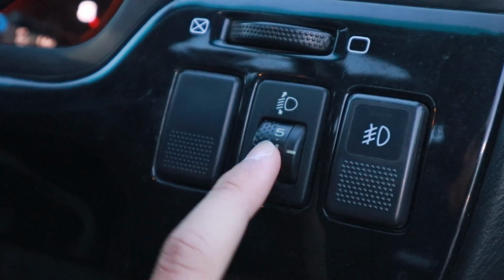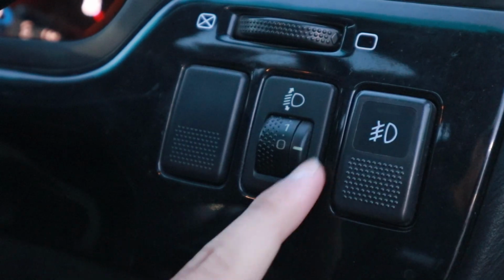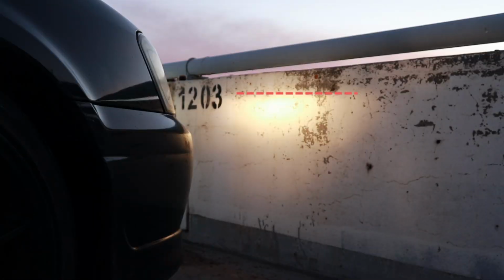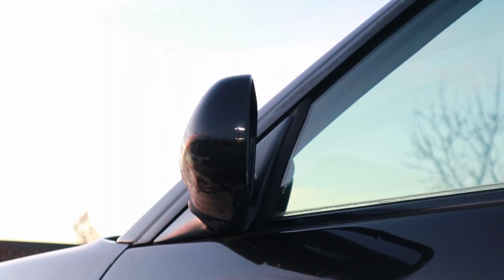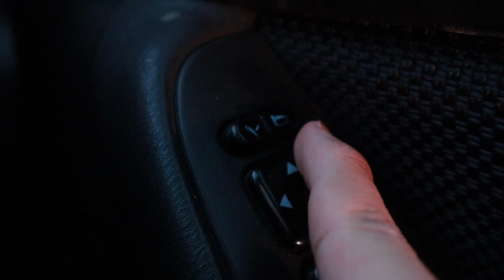The second feature is my headlight adjuster, projector adjuster, whatever you want to call it. This one's pretty simple. You just adjust the dial and the headlights will project higher or lower depending on what you set it to. I don't ever use it. I don't think it's that useful, but it's a neat little feature to have. And lastly is my auto folding mirrors, and I don't really think I need to explain this one much. Just buttons.